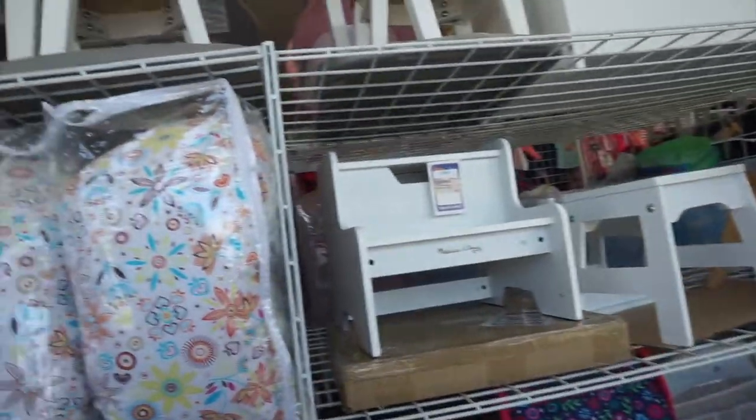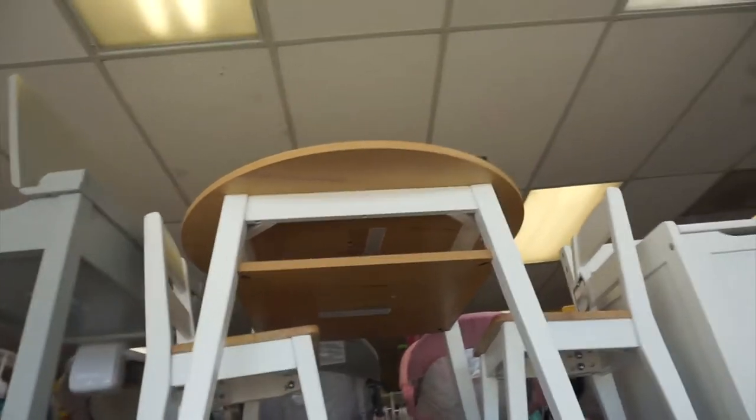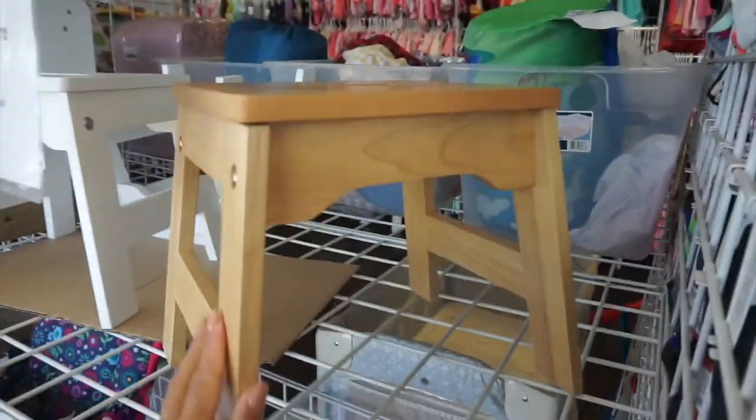Oh, this is cute. This is such a cute little table. I love this table. This is a cute little stool.